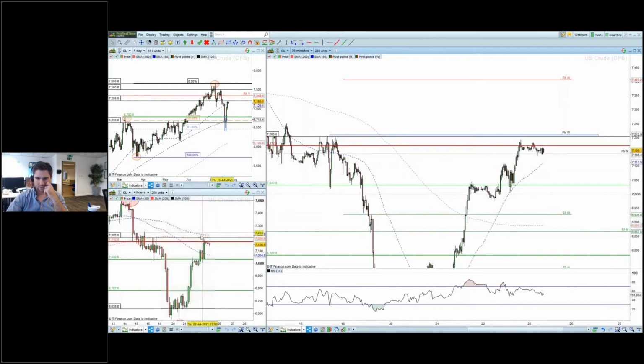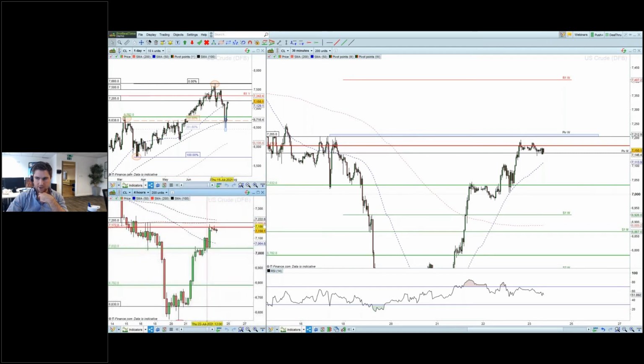And that is also perfectly in line. Looking back to this 4-hour now, look how in line that is with those moving averages. Okay, that black line is running perfectly parallel and in line with the 200 period moving average. So that junction point there now, should that break, becomes a significant moment for us.